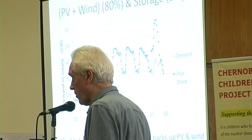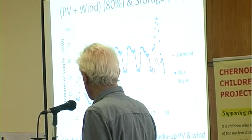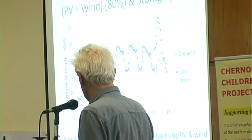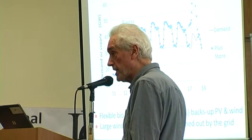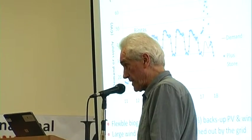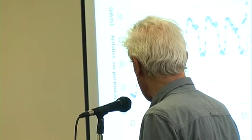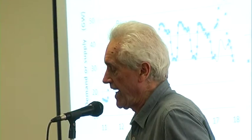If you run this over the whole year, you find that just as they found in Germany, you only need about 15% biogas electricity to back up your wind and PV, and only 5% storage. So when the nuclear and the fossil fuel people fire at us that we need lots of expensive storage before PV and wind take off, that is not necessary at all. It's only 5%.